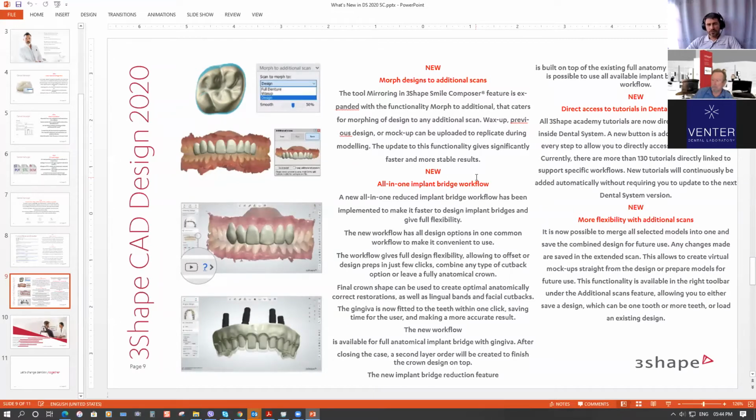The new workflow is available for full anatomical implant bridges with gingiva. After closing the case, a second layer, the crowns, will be created to finish the crown design on the top of the virtual preparations of cutback crowns. This new implant bridge reduction feature is built on the top of the existing full anatomy bridge workflow, so it is possible to use all available implant bridge types in one workflow. I really like this improvement, this new option with the implant bridges, and I'm pretty excited because a lot of my customers, our customers, were asking us how we could do it much easier and much faster. Now it is here.